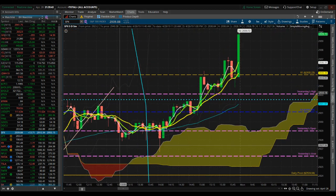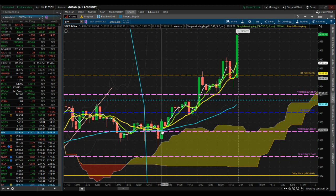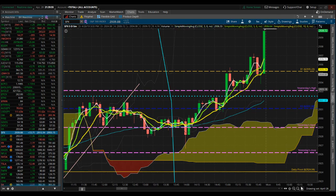And then we had this huge push into the close. This is kind of the key bar right here. Red bar, but the long lower shadow that tagged the cloud, and then that's your confirmation bar here to the downside, or to the upside. So let me do the trend line here, right? So kind of to this level ish, right?